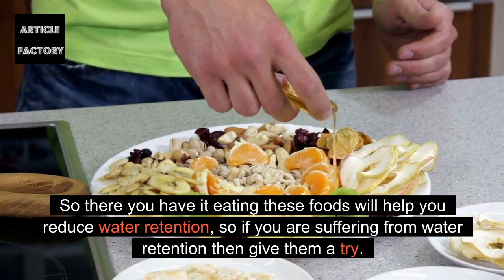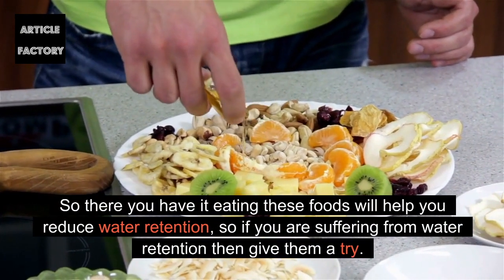Eating these foods will help you reduce water retention, so if you are suffering from water retention, then give them a try.